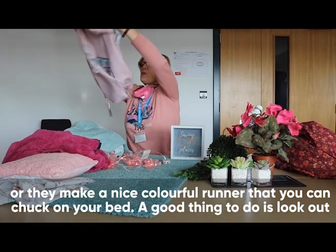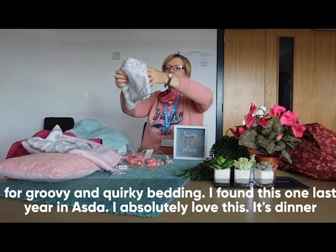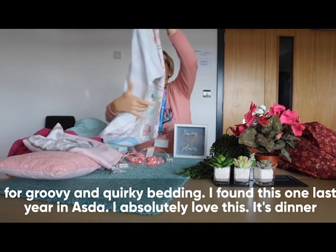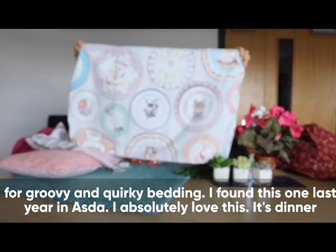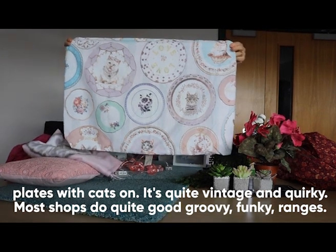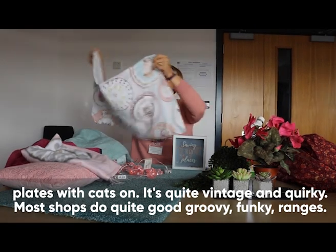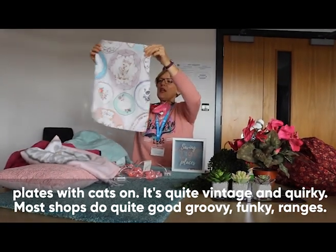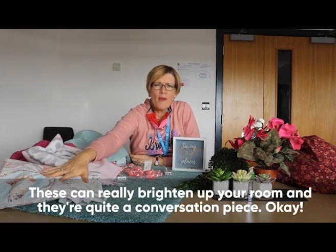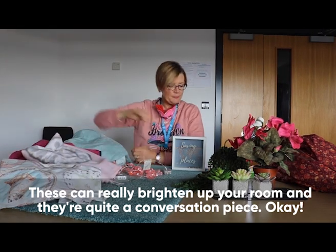A good thing to do as well is look out for groovy, quirky bedding, and I found this one last year. This was from Asda, and I absolutely love this. I hope you can see that. It's dinner plates with cats, which is quite vintage and quirky, and most shops now do quite good groovy, funky ranges like that that can really brighten up your room, and they're quite a conversation piece.